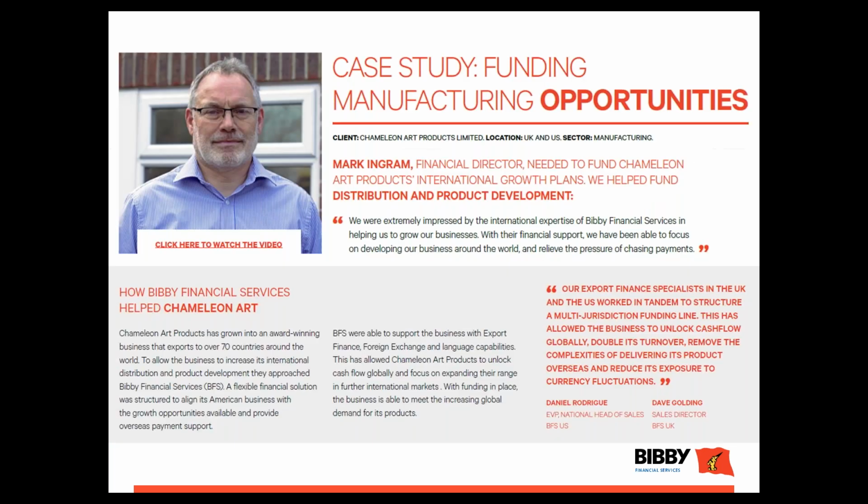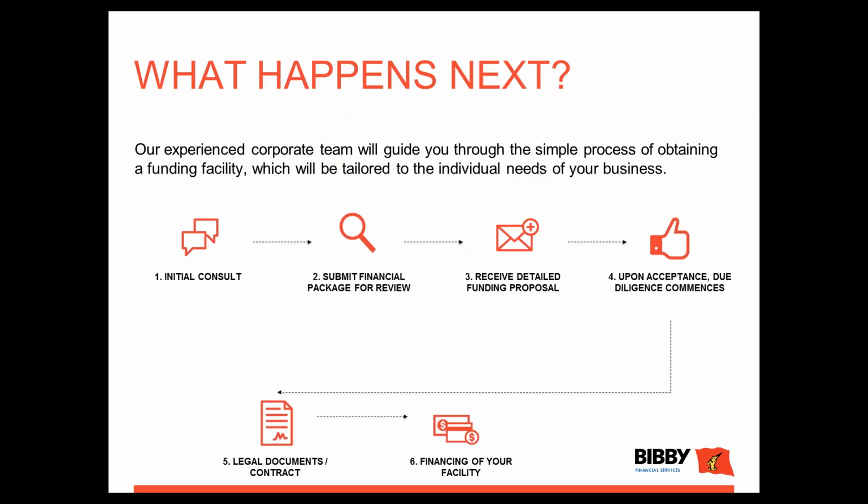Just to run through quickly some of the things that we've done, there's a case study of a group that we helped. They were in 2 different countries, the UK and the US, doing manufacturing. We were able to put together a solution for them because we have presence both in the UK and the US and 13 other countries aside from those 2. We put together a package that solved their need in both countries and handled the overseas payment issues they were experiencing with exchange rates. I'm sure this presentation will be made available to you after the webinar, and you can read more about it there.